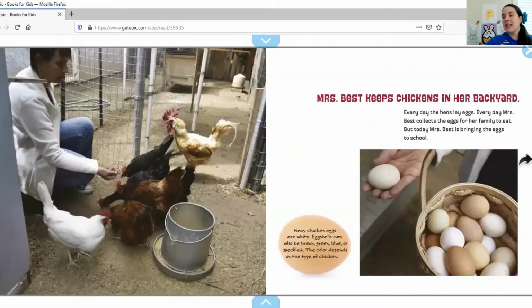Mrs. Best keeps chickens in her backyard. Every day, the hens lay eggs. Every day, Mrs. Best collects the eggs for her family to eat. But today, Mrs. Best is bringing the eggs to school. Wow, that's exciting. How would you feel if I brought chicken eggs to school?